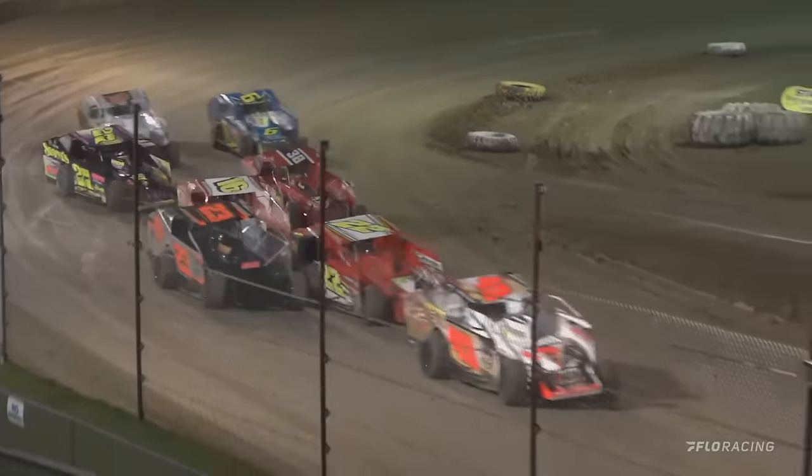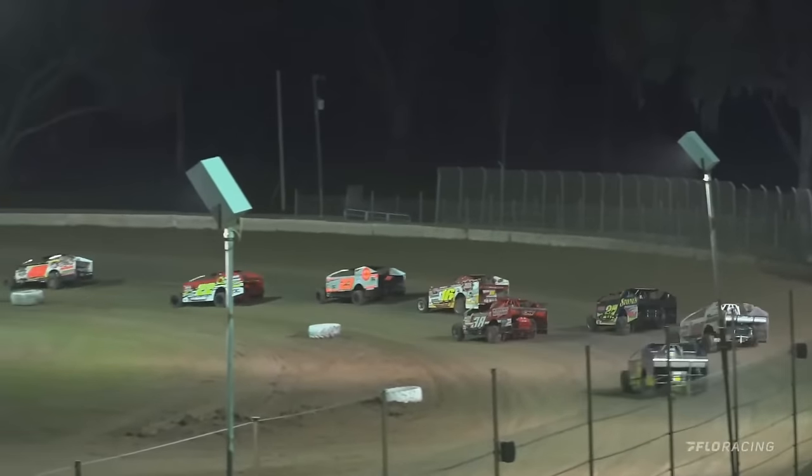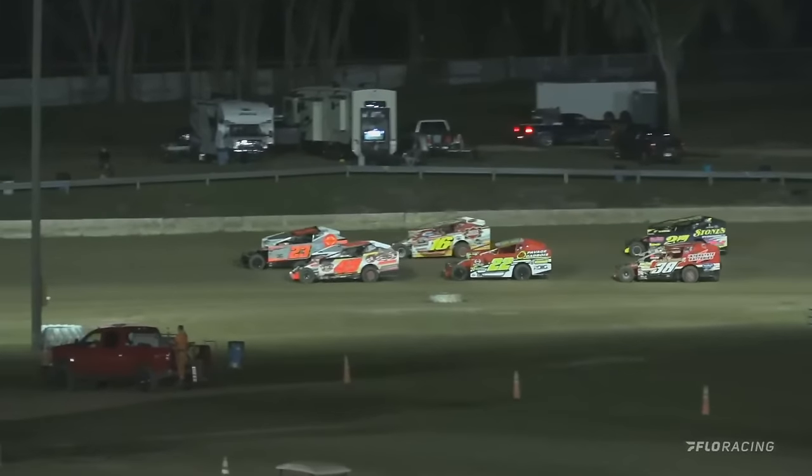That's awesome. Here we go. Heat number 2. Jakubiak brings him down to the green. Yellow. Joe said no. Somebody went early. Yeah. I think it was Jakubiak.